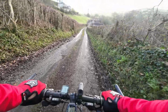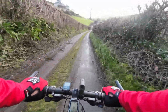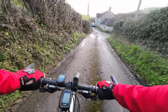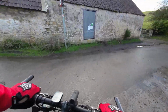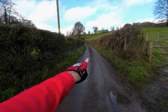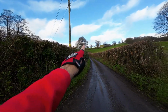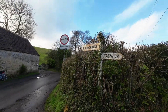Here's our sharp right hand turn coming up by those few buildings there off to the right. First car, the entire descent. That was ironic. Had the road all to myself, literally till I got here, just about to turn off, and the car came from that direction. It's good enough, he pulled in, let me go by. So you can see Tadwick up that way, the way we've just come. And over the brow of the hill, that'd be the A46 going down. And we're now going to head up towards Langridge.